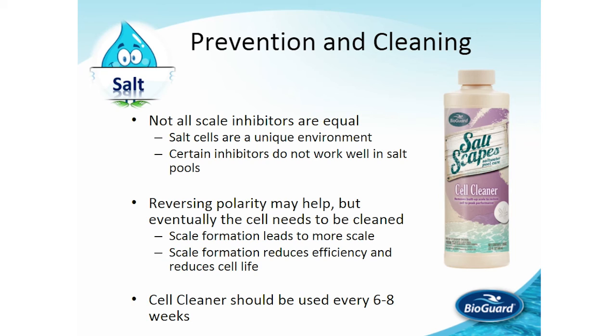We do offer our Saltscape Cell Cleaner for this job, and this is a great product because really all you need to do is plug off one end of your cell, dump the cell cleaner in and let it go to work. After it has a chance to work, usually about 15 minutes, you can dump it directly into your pool. It's not going to hurt your chemistry, and it is sequestered so that the calcium that you remove from the cell doesn't cause you any problems.